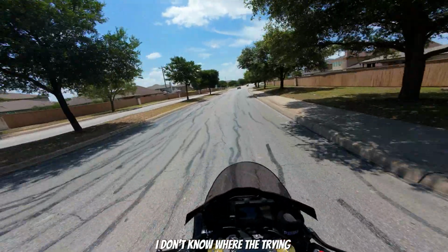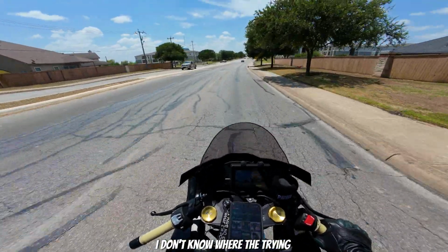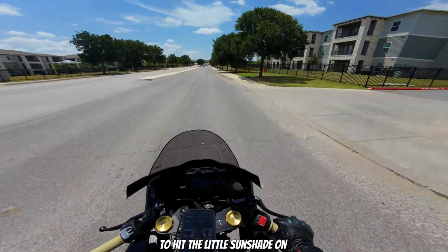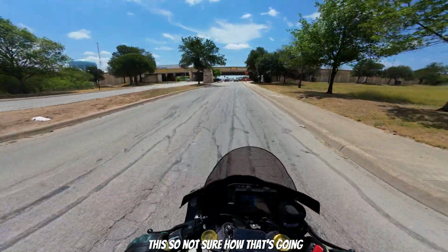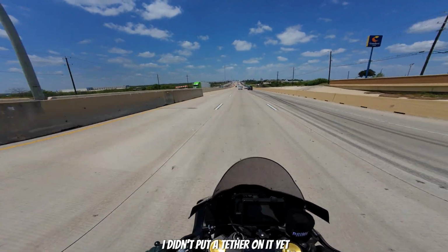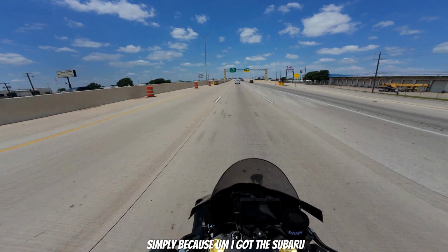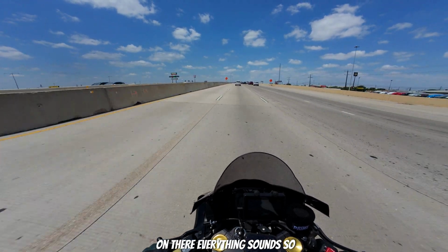Trying to hit the little sunshade on this thing. I do have the air vents open in this, so not sure how that's gonna sound. Hopefully I don't lose this camera. I didn't put a tether on it yet. I just now realized that, so take it easy. I do have pretty good confidence that it's gonna stay stuck on, simply because I got the Subaru on there.